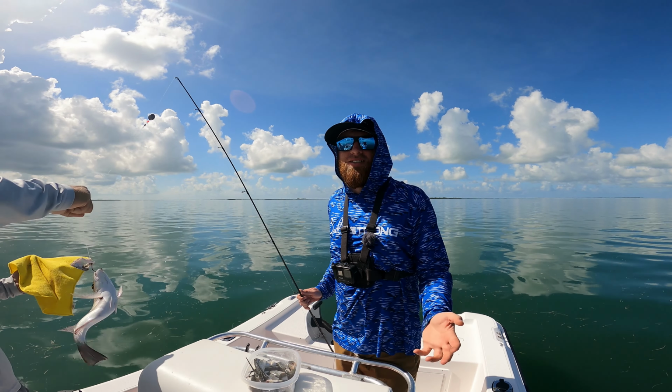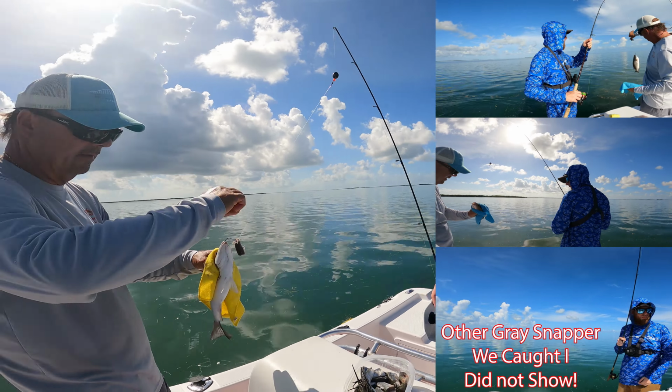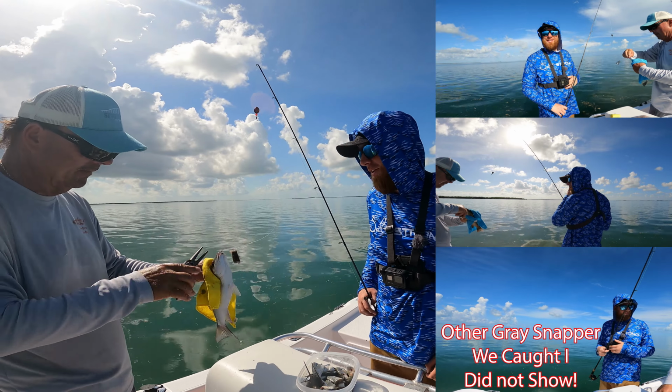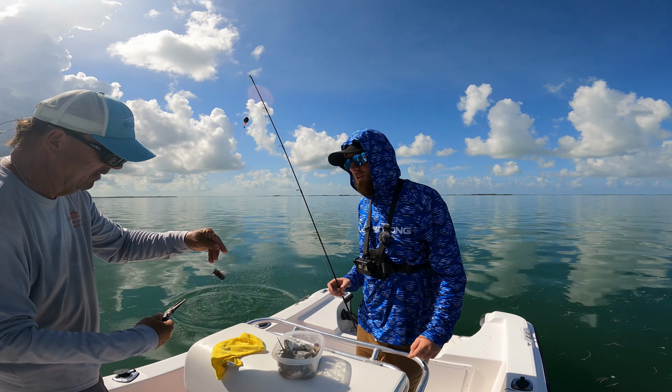All right, guys. Well, that is mangrove snapper number 20, but we are at our limit, so we're not going to keep him. We're going to let him go, let him grow, even though he looked good in that grease, but it's okay. Keep the fishery for the next generation.